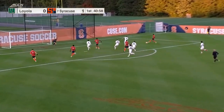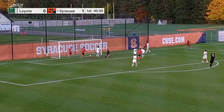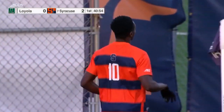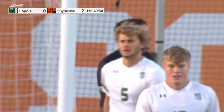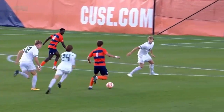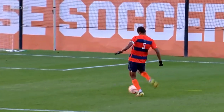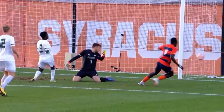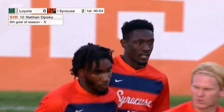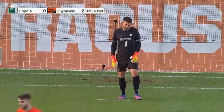Here's Baselli breaking between the lines to Sinclair, to the front post. It's Opoku for the 2nd. Just like that, Syracuse up 2-0. Great play by Syracuse coming across over to the center forward, and Opoku was right there again, like the first goal. It came out wide for the open pass, and Opoku with that great tap in past the keeper. Nathan Opoku with his 6th goal of the season for Syracuse. Coming into this contest, 3rd in the ACC in points with 14, he now tacks on 2, up to 16 points on his total.